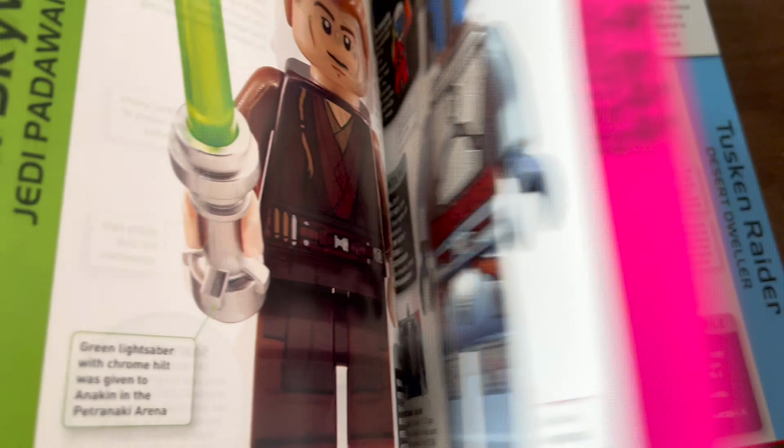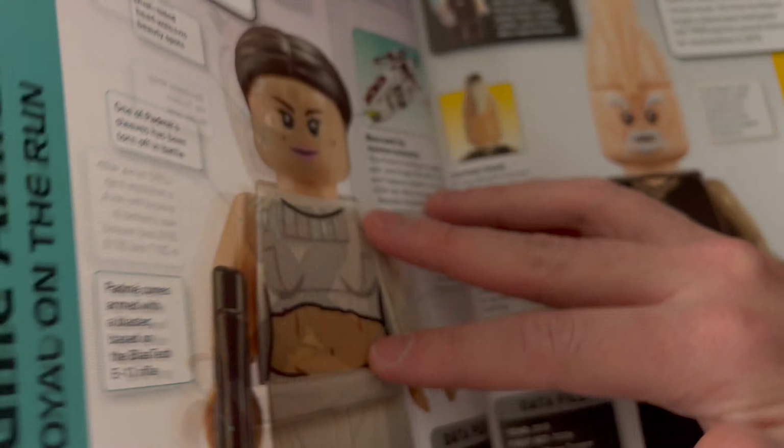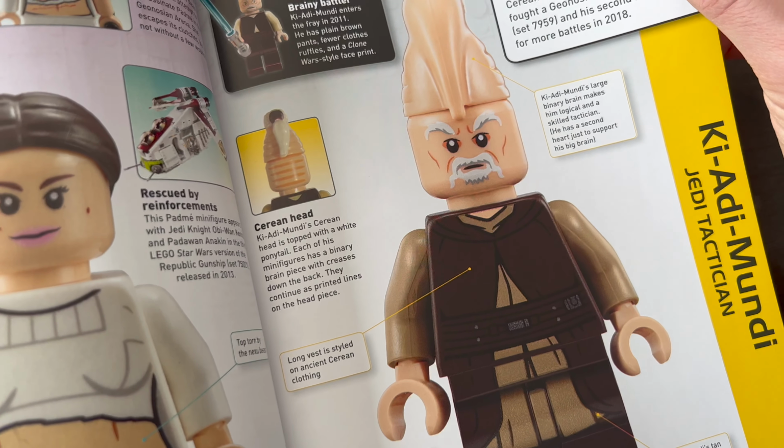Man, Clark's going to love this book. We're going to go through this probably before bed. We can read all about it. So they have a little bit of information about each one, and then they give you variants on these. Can you tell the difference between these? Can you tell? Ooh, creepy. Creepy, creepy. I have this guy in a pack that I got, I feel like.